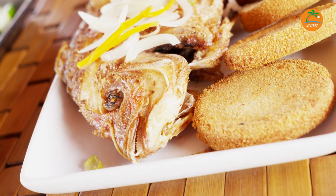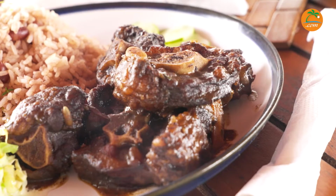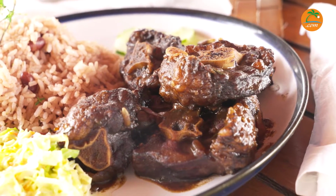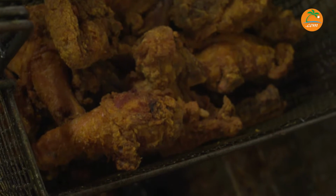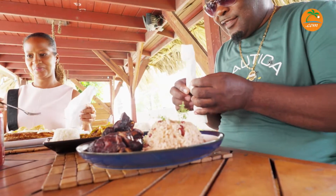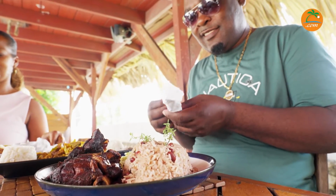The escovitch fish. We do a really nice escovitch lobster, which does pretty well also. Not to leave out the Jamaican food. Our oxtail is phenomenal. You know, our fried chicken is juicy, it's not dry. So, you know, come and try it and you tell me what you think. Our prices are very reasonable. A chicken is $1,200. Fish goes by the weight, so it's $2,500 per pound.